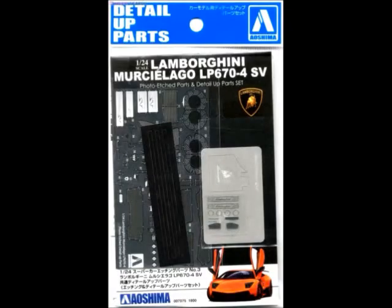And then, real quick, let's go through what we have on the reissue side of things, because it is just one thing. It's a detail up part set for the Lamborghini Murcielago LP670-4 Super Veloce. This is, guys, the upgrade parts for the street car, not the race car. There is no set for the race car, but there are seat belts and floor mats and stuff like that. It's a really decent detail up set: photo etch, seat belts, metal transfers, little pre-formed floor mats.